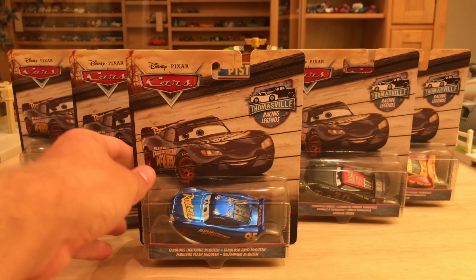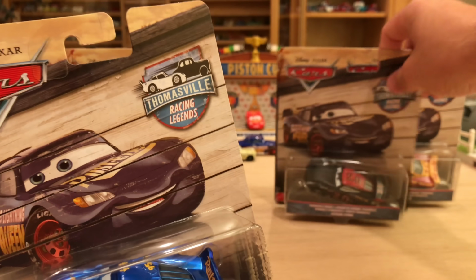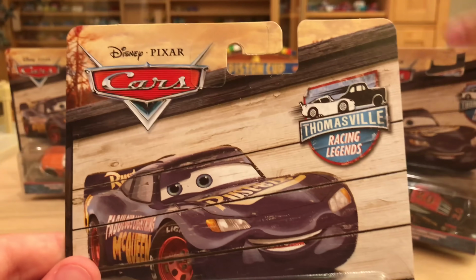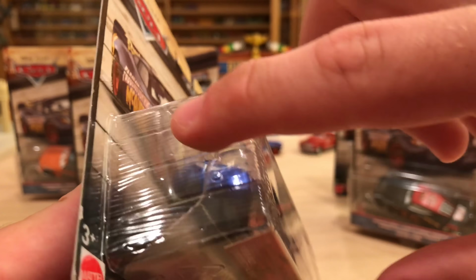So these are $5 basically at Walmart. You get this cool artwork, although I do wish they made it unique to each character. We just have Fabulous McQueen on there with the cool wood and everything. You do have this new logo. Kind of looks like Lightning McQueen and Junior Moon there. I do like the wood effect even on the blister as well.